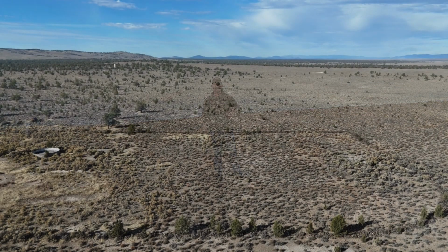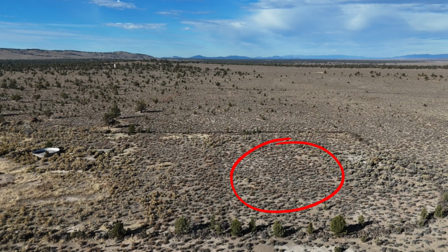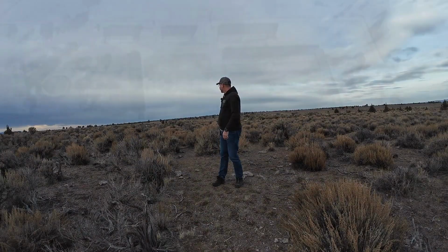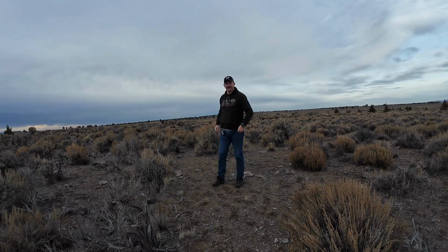So right now I'm standing where I believe the barracks would have been. Because if I look at the old black and white photo of back in the day, the aerial shot, it shows them all lined up right here. So this whole open area here would have been their living area. So I'm actually headed to the back right now where the barracks would have been, because there's kind of a foundation back there I saw on satellite. So we're going to take a look at that.